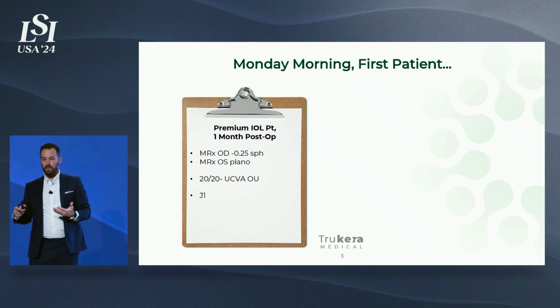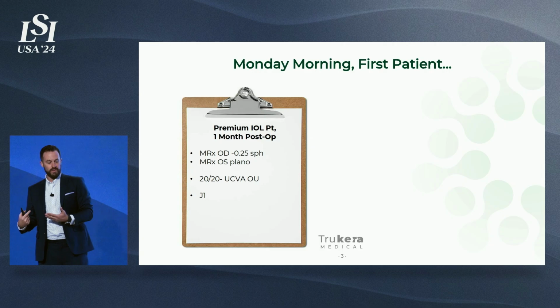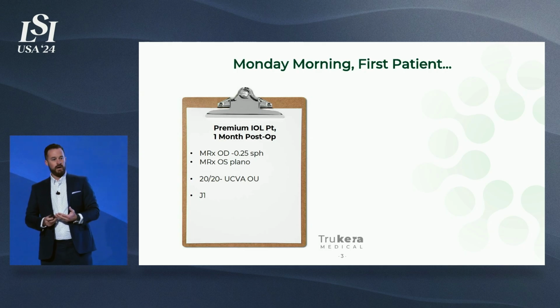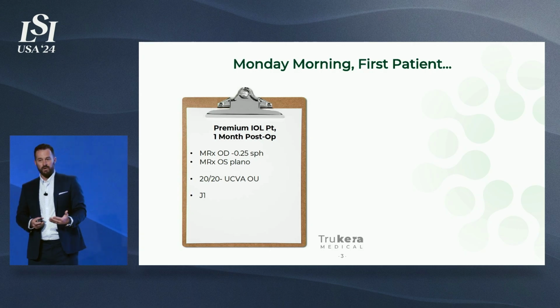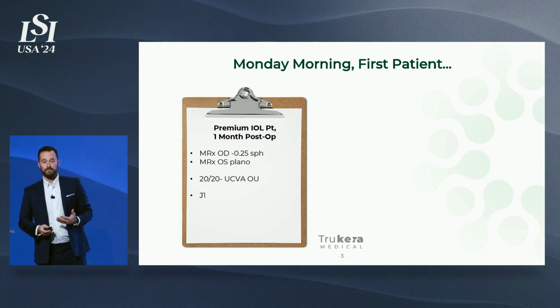This is a premium IOL patient. They typically spend $5,000 to $10,000 for an elective visual result on top of cataract surgery. They're 1-month post-op. No significant refractive errors in either the OD or OS, right eye or left eye. Patient is approximately 20/20, J1, a measure of near reading vision acuity. Phenomenal. On paper, anyone would regard this as an objectively great 1-month post-op.